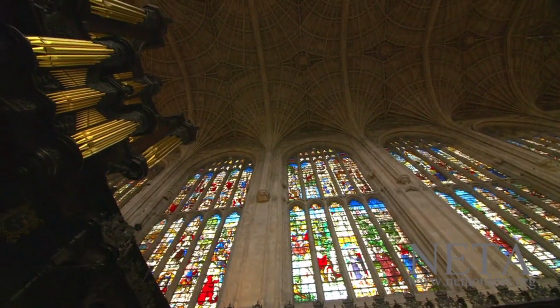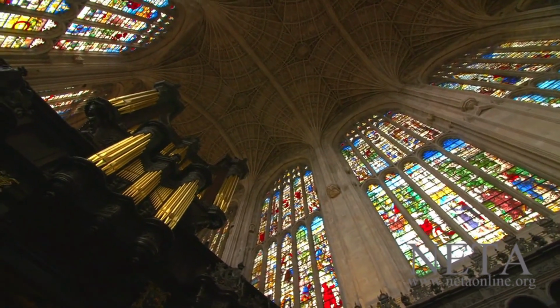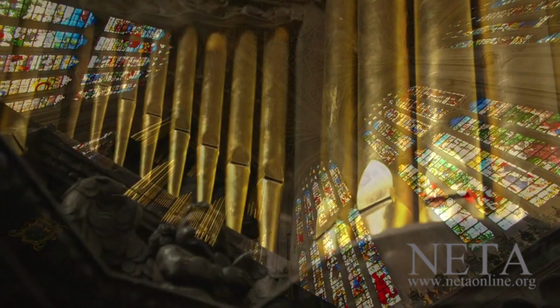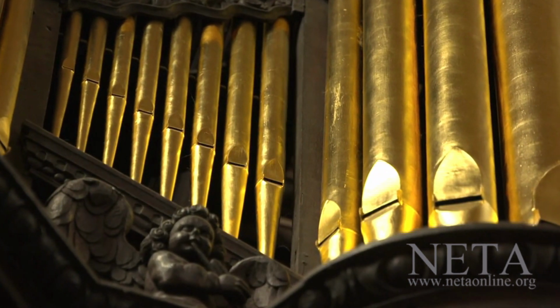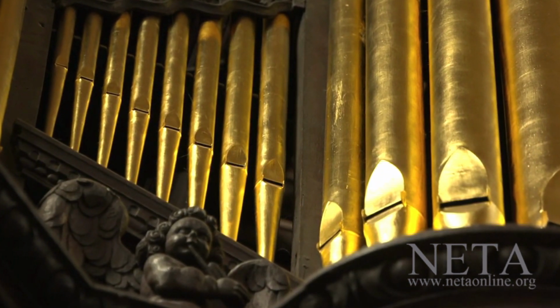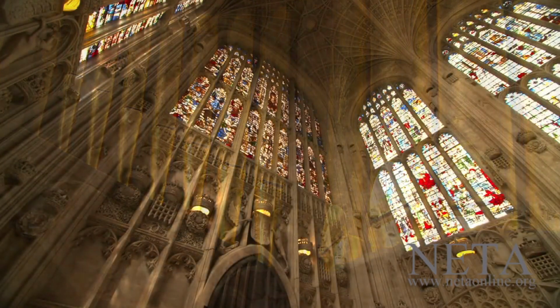All over the world, this building is known for its history, its architecture, and its music. It's the chapel of King's College, one of 31 colleges making up the University of Cambridge, England. The college was founded by Henry VI in the middle of the 15th century.